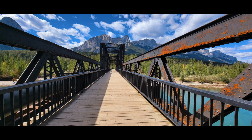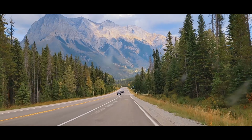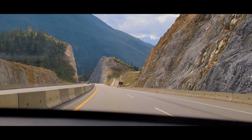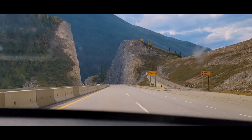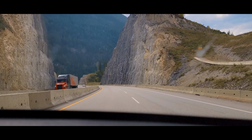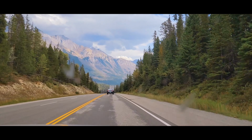Number 13. Icefields Parkway. This sightseeing route links Lake Louise with Jasper and has been rated as one of the top drives in the world by such groups as Condé Nast Traveler. The Icefields Parkway is a 232-kilometer or 144-mile stretch of double-lane highway through soaring Rocky Mountain peaks, ice fields, and vast sweeping valleys.